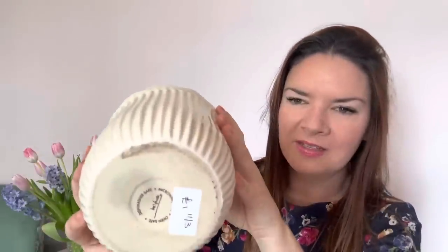So I might be a bit late to the whole scallop thing, but I just think it's so pretty. This is only £1, and either this can be for utensils, or I can put a plant in here. Either way, it'll look lovely. It's a creamy, taupey colour. And on the bottom, it says Love. I think this is Love Linda, and it says oven safe.